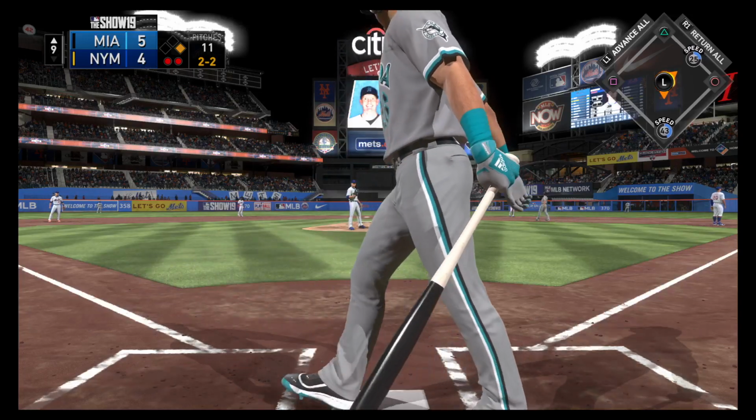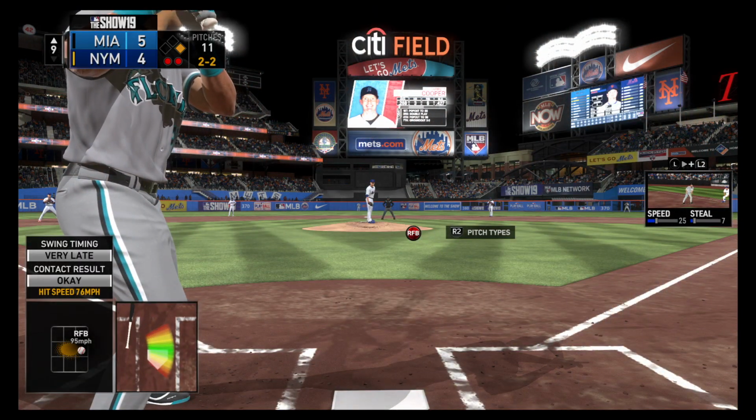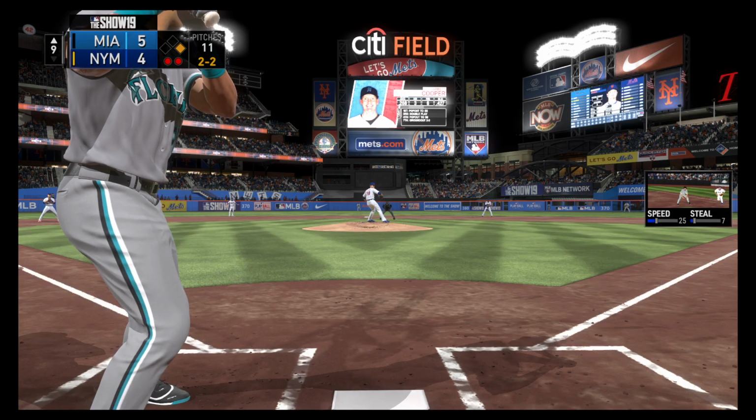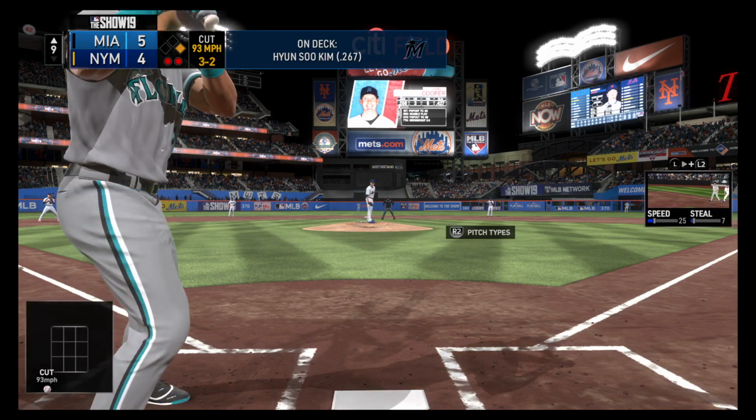Still even at 2-2. Even at 2 balls and 2 strikes. Here's the pitch. 3 balls, 2 strikes. So a full count now. All right, 3-2 count with 2 outs.